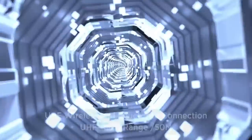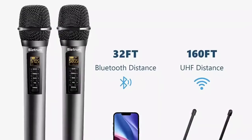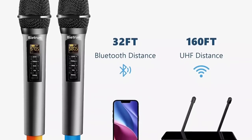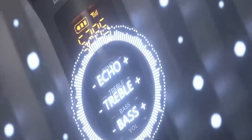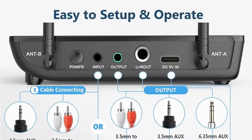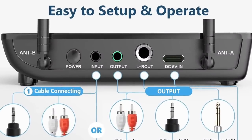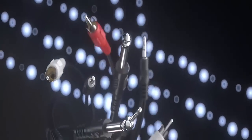One of the key attractions of this microphone pair is that it employs a professional UHF wireless karaoke microphone system that guarantees optimal performance. The microphone connection distance spans approximately 160 feet, granting users freedom of movement without sacrificing sound quality. Furthermore, the system supports Bluetooth 4.2 connectivity with a range of 10 meters. You will also get a frequency response of 50 Hz to 18 kHz, a signal-to-noise ratio greater than 95 decibels, distortion levels below 1%, and the availability of 15 UHF work channels for the best audio output.